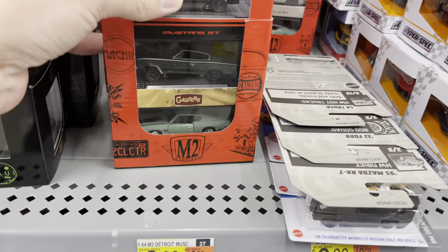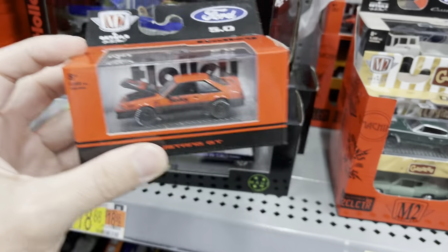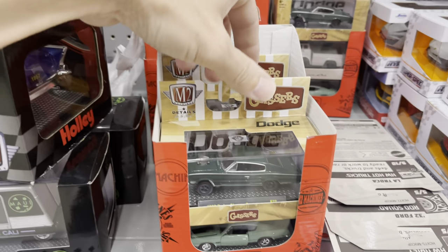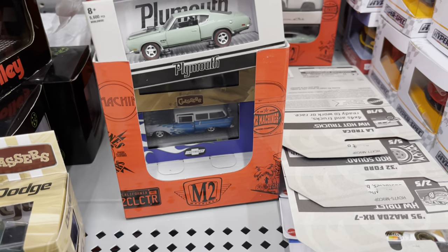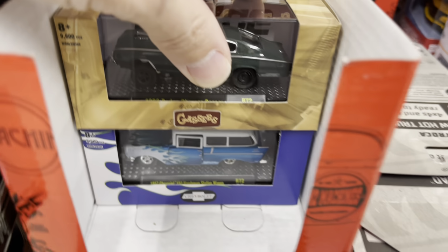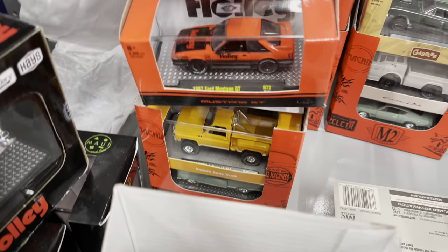Cool, we do have some new 164 M2 machines. We have seen this before, the Fox Body Stang. I don't know if there's any Chase in these boxes. They're all here, so we might as well. Oh yeah, here's that Nova wagon. I really like that. Oh, Handyman station wagon, not even a Nova.